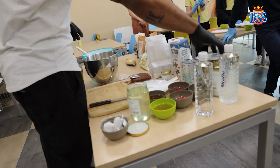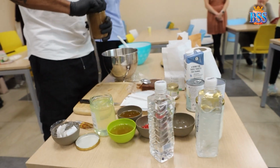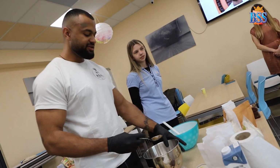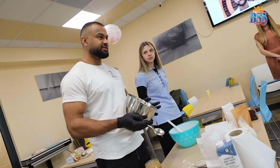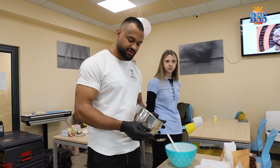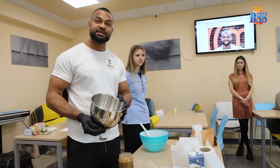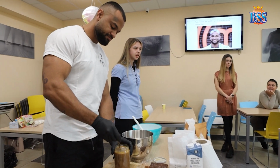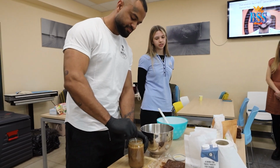We're starting off with hazelnut tahini. In the bowl we have some date paste and we're adding hazelnut tahini.